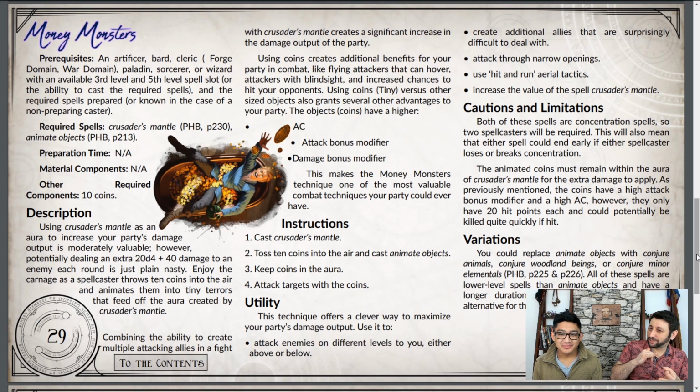And now they're getting an extra 1d4 of this radiant damage from the Crusader's Mantle. So anything that's around you within that 30 feet, you can have these coins attack, and you're essentially doing 20d4 plus 40 damage per round. Yeah, it's a really, really sickening thing, thinking about getting hit by that damage. And this is not really even late game stuff. I mean, these are 3rd and 5th level spell slots. This is not even like super late into the game.